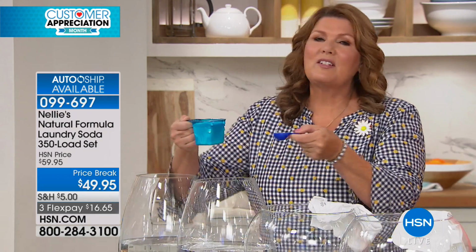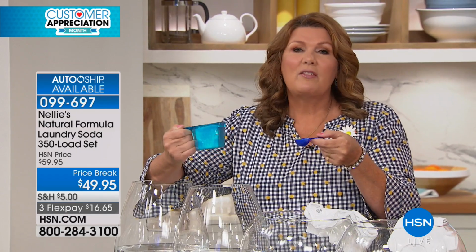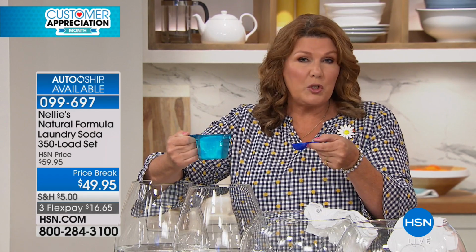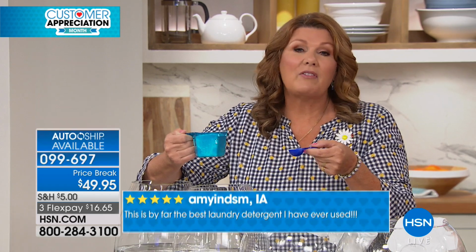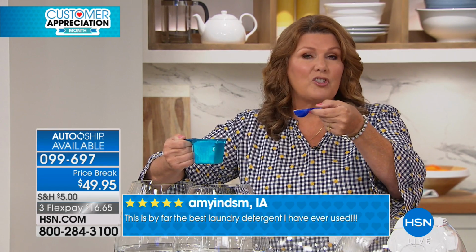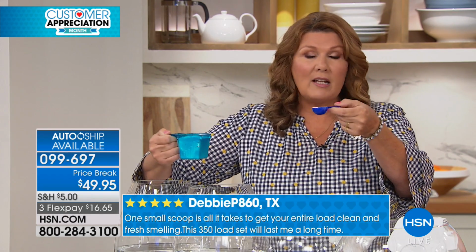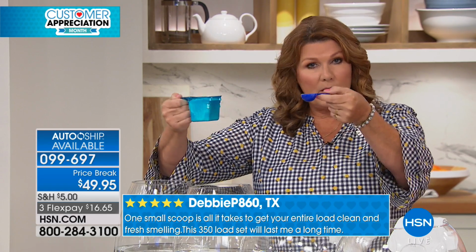All right, so this is a great product, and as you said, it doesn't have the phosphates, the chlorines, all the fillers, the artificial fragrances, all of that chemical that leaves residue on your clothes. It completely dissolves. And even if you have a high efficiency machine, Nellie's is HE certified. So if you have one of the new fancy machines that uses the low water system, you can use Nellie's and not have to worry about residue left on your clothes. It completely dissolves. We're gonna prove it to you.